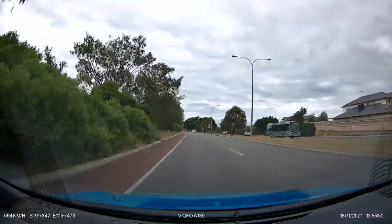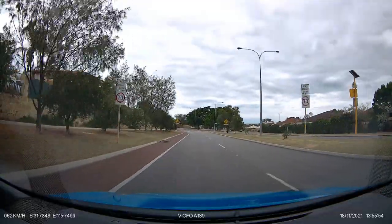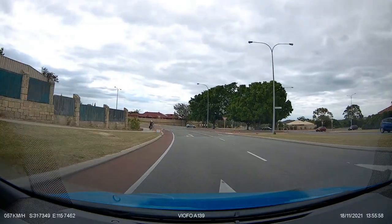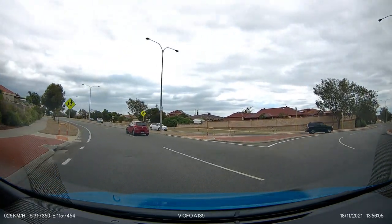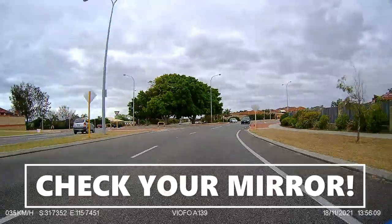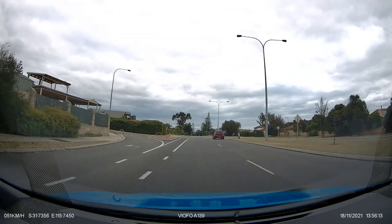Coming down to a roundabout, we will be braking. Check our mirror, indicate, apply the brakes. Turn the corner, accelerate away. Straighten up, check our mirror. So now we know somebody followed us around the corner.